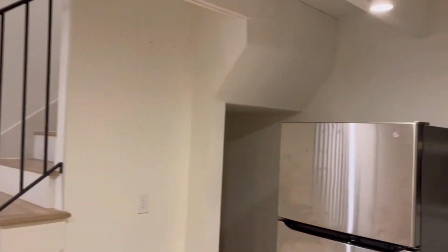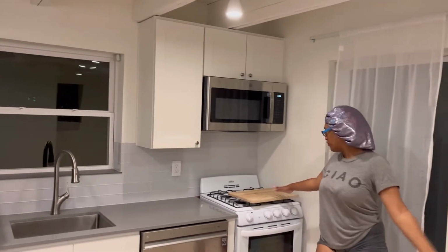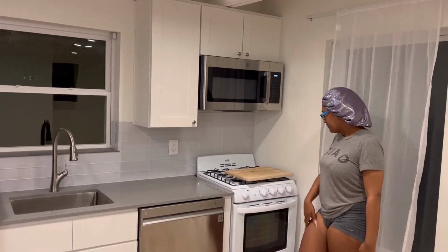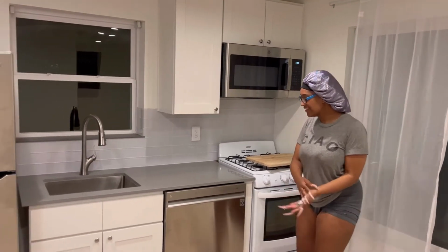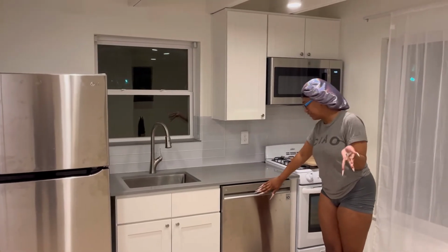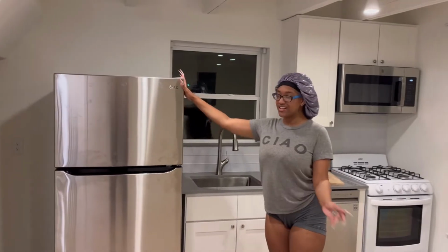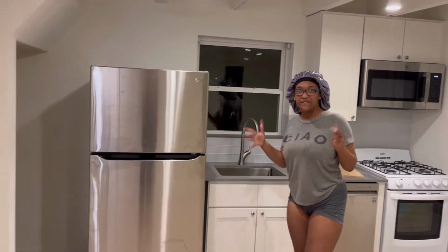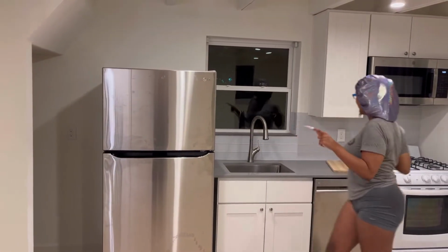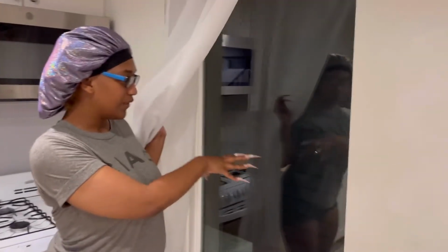So first, this is my kitchen. I guess the person who lived here before left a little cutting board. So this is my stove. This is my dishwasher. Oh, so happy to have a dishwasher again, even though your girl don't use it. And this stove looks more up to date. This is our refrigerator. This is actually my first place where we have a stainless steel refrigerator and motherfucking microwave.